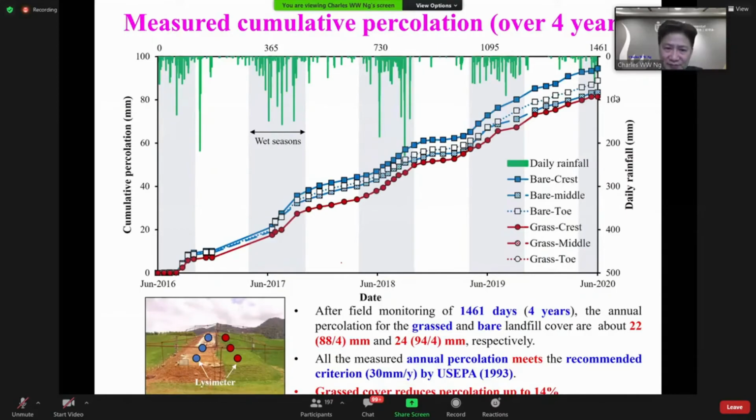Now, how about the grass side? These are the grass side measurements, shown in red here, and they are all less than the bare side. This one we also expect. The total is 88, and 88 divided by 4 is 22. It's less than the U.S. Environmental Department guideline of 30 mm per year. So no matter whether you have grass or not, without geomembrane, it still meets the 30 mm per year requirement. And with grass on top, it actually reduces percolation by up to 14%, even better.